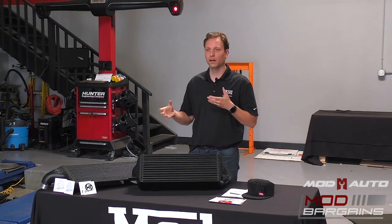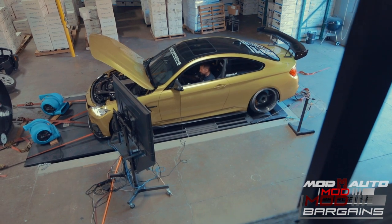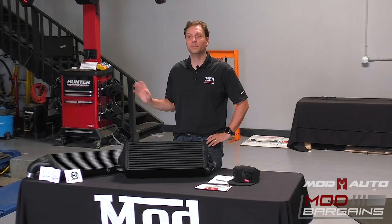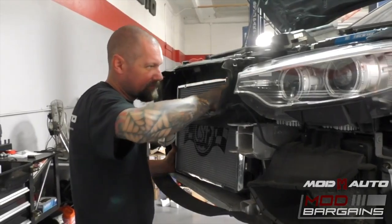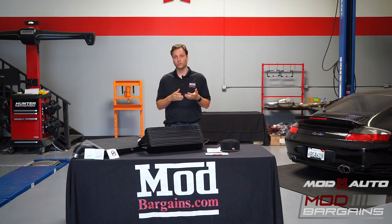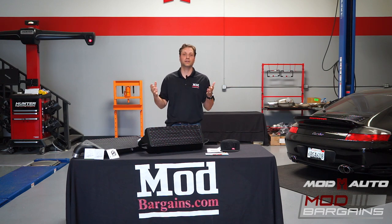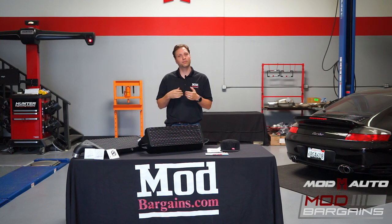One of the cars that we obviously cater towards is the BMW M3, M4. There's a heat exchanger for it, and there have been a lot of companies releasing products, and a lot of them work. But I had a conversation with Karsten Wagner, the owner of Wagner Tuning. I told him, hey, this is a huge market, everybody's looking for a product, and some products are coming out to the market.